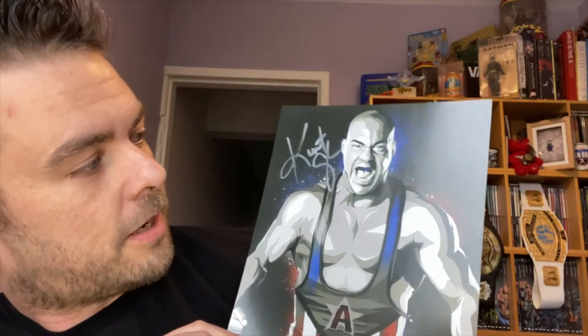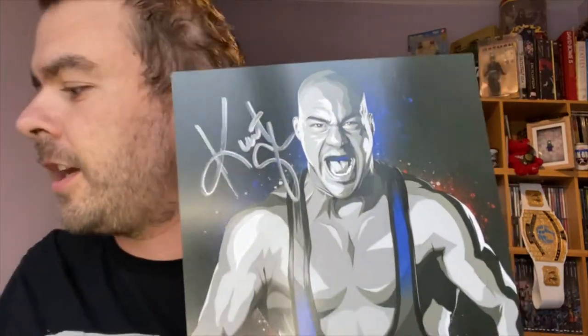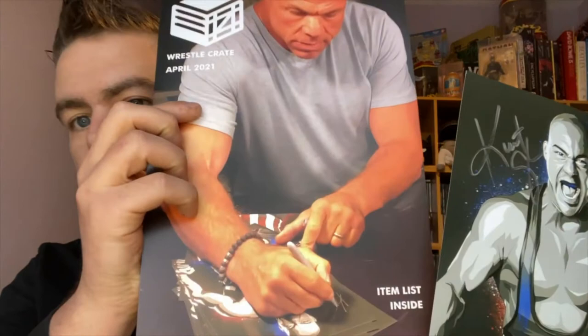So I've got my signed item, which is pretty cool, I've got to say. And it's a signed picture of Kurt Angle. It says signature because with each crate you get a thing going through it, and you can see him there signing the picture. That's all the items, so I think that's not bad. You get this as well too. I think it'll explain what's in it. So yeah, we've got the Kurt Angle hand signed artwork.